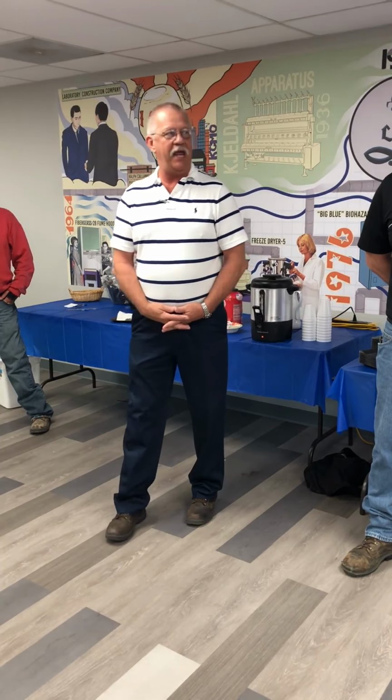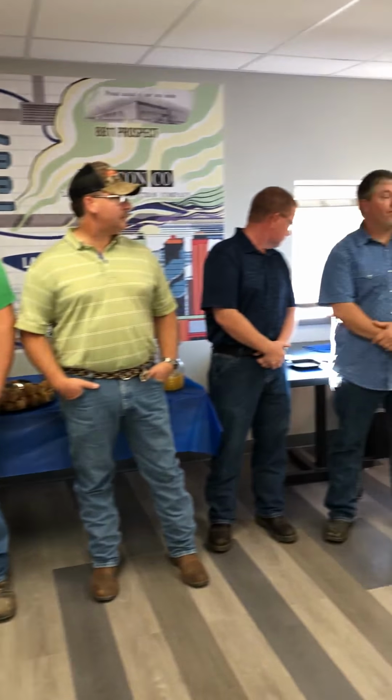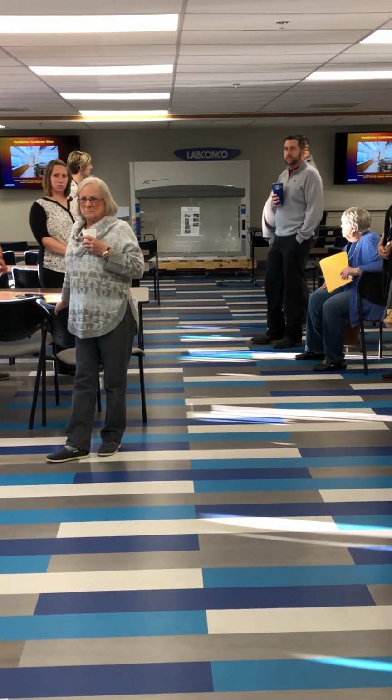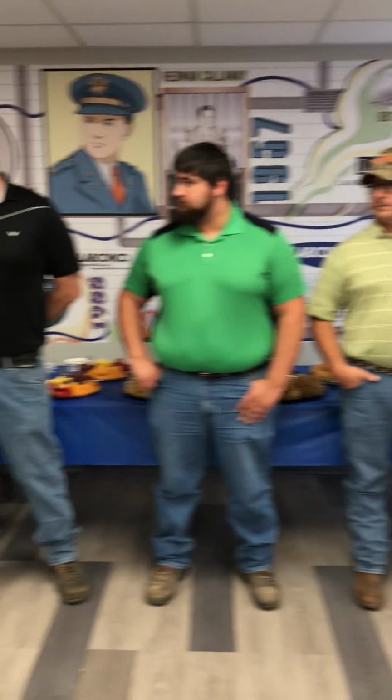So Labconco builds laboratory equipment. The main product would be what you're seeing right down the middle there, and that's a laboratory fume hood. The fume hoods we make anywhere from a 3-foot up to a 16-foot long hood. If you want to buy laboratory equipment with high quality and on-time delivery, you come to Labconco because that's what we do. If you want specials, we will do specials for you.